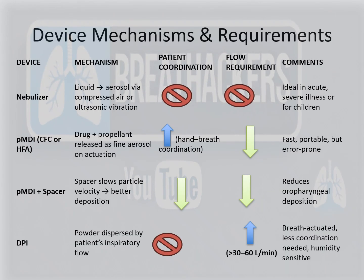We'll be looking at the device mechanism and requirement. When we talk about nebulizers, they basically convert the liquid medicine into aerosol or mist via compressed air or ultrasonic vibration, depending upon the type of nebulizer you are using. The amount of coordination required by the patient or the inspiratory flow is almost nil. So they are very good in cases where the patient is having an exacerbation or is severely ill, and in children.